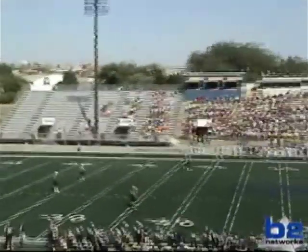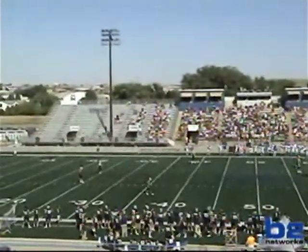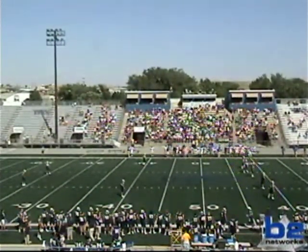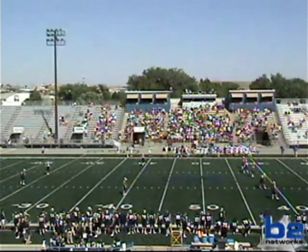13-0, Black Hills at first. 21-7, Minot. Second. And 12-0, Dickens.